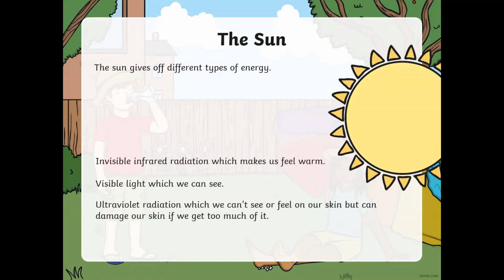Okay, so the sun gives off different types of energy. It gives off invisible infrared radiation, which makes us feel warm. So that's the heat that we feel. It gives us visible light, which we can see. Okay, so the infrared radiation gives us heat, it makes us feel warm. And then the visible light is the light we see outside.